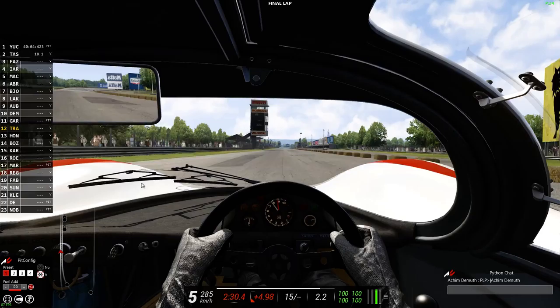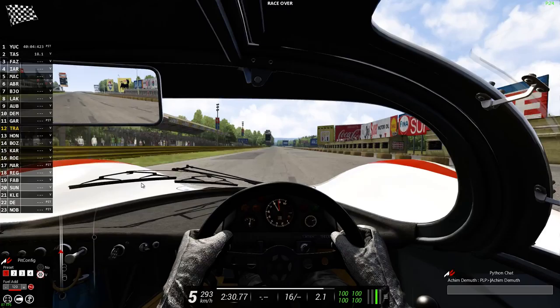I've almost used two full tanks in the Porsche. Yeah, I do.